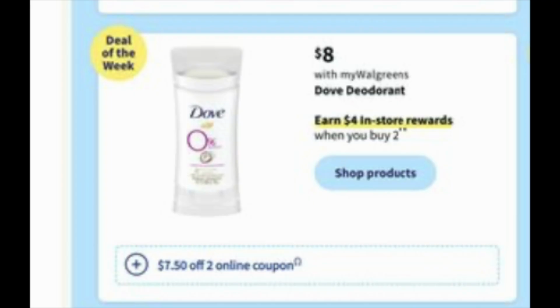Next deal that we're looking at is identical to the last one where it's a $4 reward when you buy 2. So if you want to do both of these deals, you got to do them in separate transactions. So the $4 reward will print for you twice. This is $8 and we have a $7.50 off of 2. I received this screenshot from the Flip app, so it is quite pixelated. So just bear with me here for a second. But if you want to go to the Flip app and look this up, it's a $7.50 off of 2.